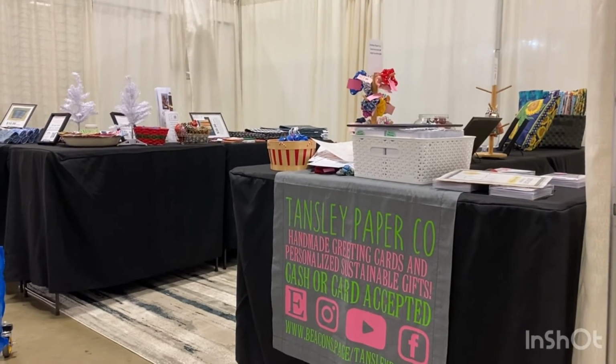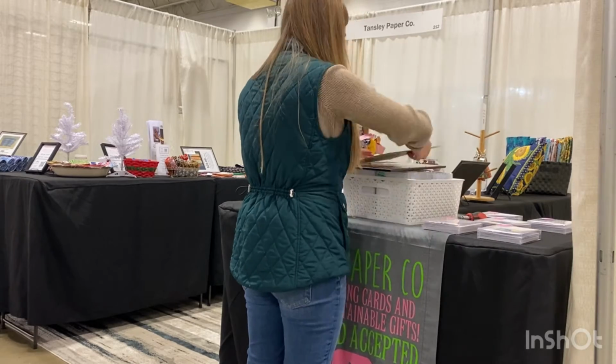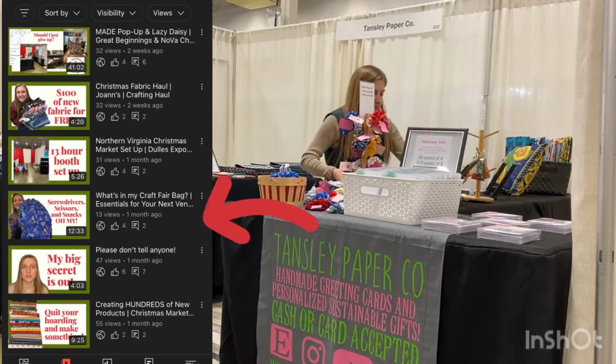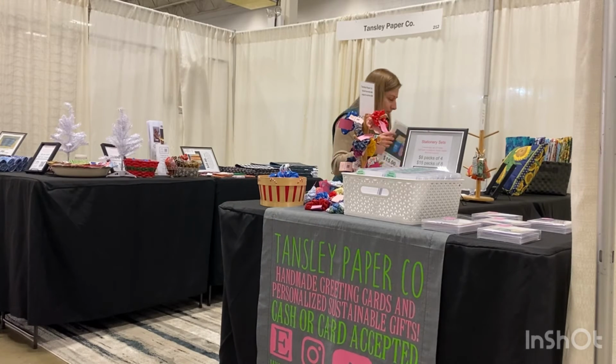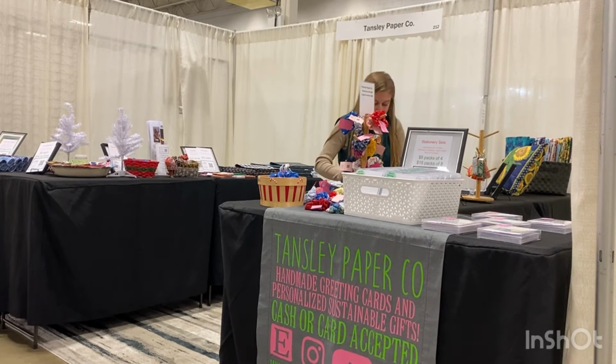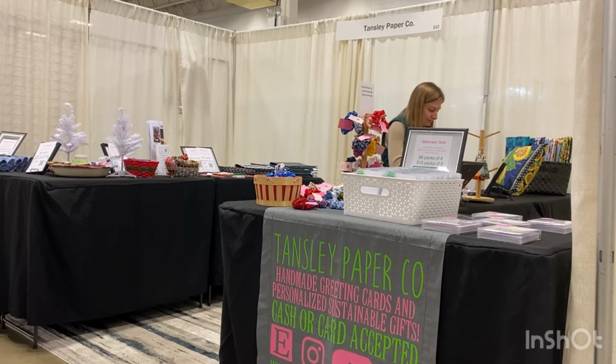Just now, when the camera's flopping all around like that, is because I needed to grab some stuff from my book bag. If you've watched my craft fair book bag video, you know the plethora of items that I have in there. So I needed a screwdriver to be able to get the backs of the frames off, because normally at home I'll just use a butter knife or something, but I didn't have anything besides the screwdriver to be able to open them. And then I also needed tape to be able to tape the pieces of paper, because the papers are cut 5 by 7, but those frames are 8.5 by 11.